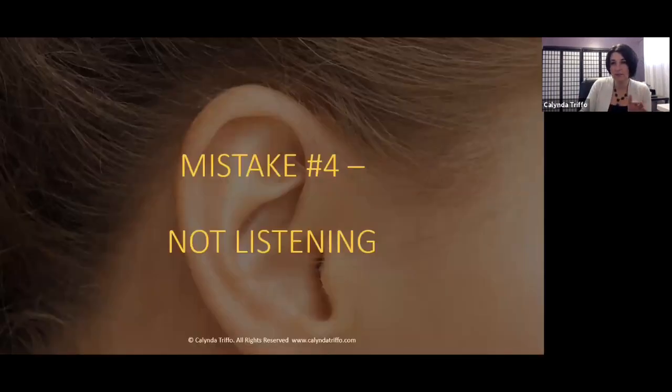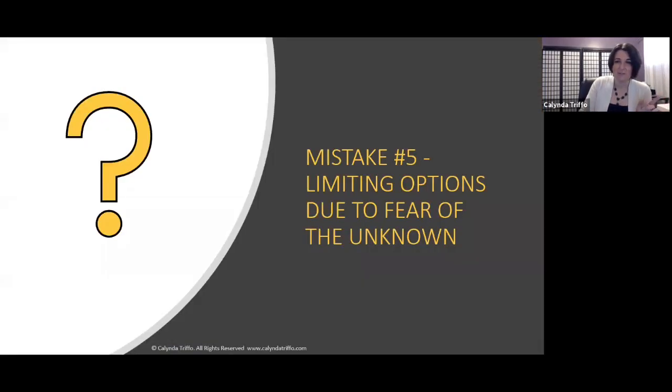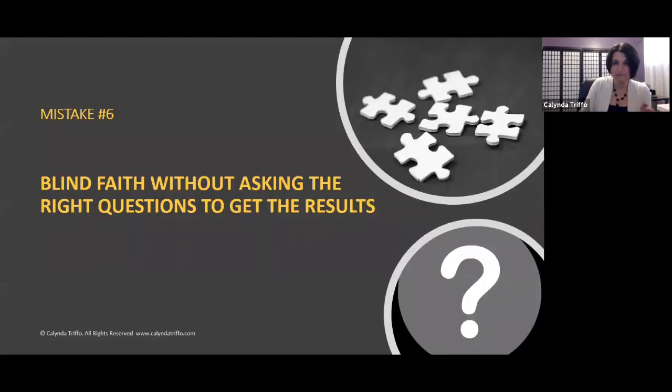Okay, mistake number 4 is they're not listening to their body. This kind of runs into not making themselves a priority as well. They feel the pain, but they're pushing past it because they don't have time to deal with it right now. Anybody have any clients like that? Mistake number 5 is limiting options due to the fear of the unknown. So you don't know what you don't know. And some people get leery about trying anything new because it's the fear of the unknown.